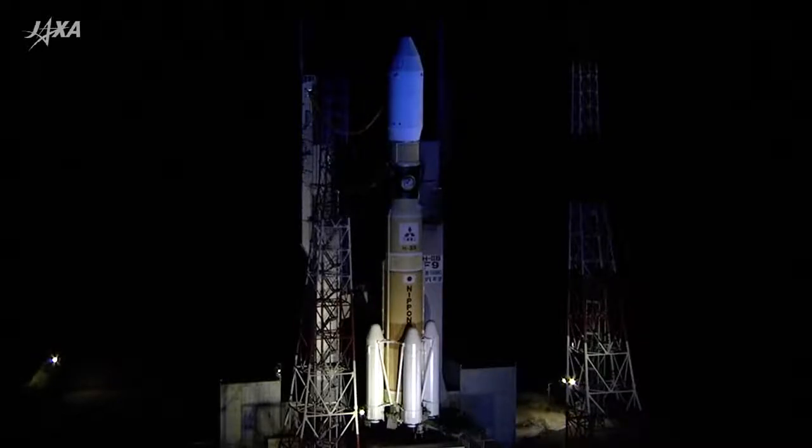You are hearing conversation both in Japanese and English from Japanese Aerospace Exploration Agency personnel in Tanegashima, reporting the status of the countdown. Everything is go for launch, now inside 9.5 minutes.